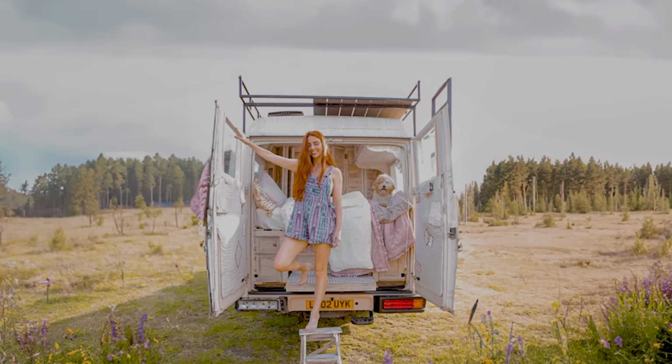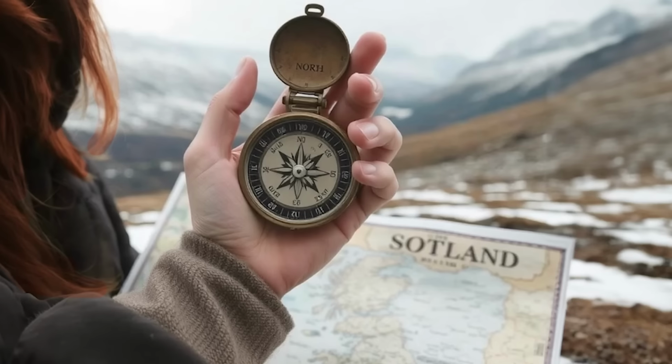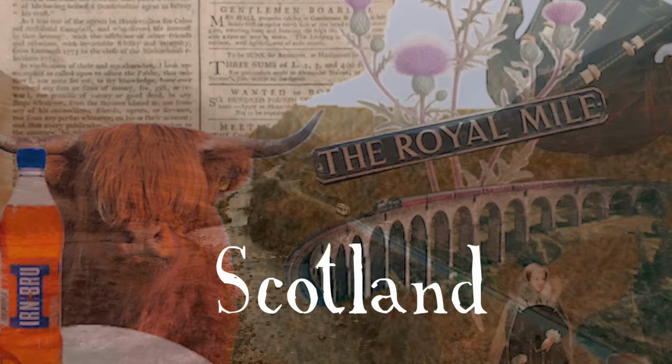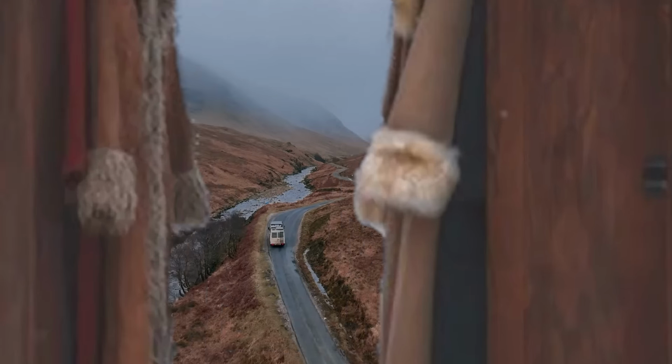So this year, Winnie and I have been gallivanting all over the UK. But for winter, we've taken a questionable turn north. Hello, bonny Scotland. Scotland is wild. Think towering mountains, glassy lochs, and park-ups so remote that you'd swear you've driven into Narnia. It's also the coldest place in the UK. So naturally, you're probably wondering, isn't she freezing up there in her little van? The short answer, no. The longer answer, let me show you.